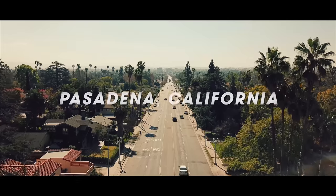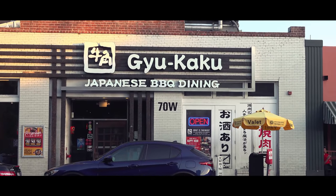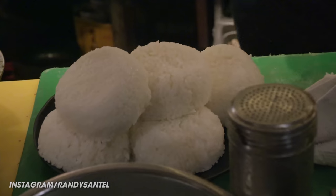Yes, and it is the 4th of July tonight, so we're taking on a special challenge at the Pasadena location of Gyu-Kaku Japanese BBQ. What challenge are we taking? This is the Mega Sukiyaki Bibimbap. It's a Korean-Japanese fusion dish where they get the sukiyaki beef and mix it in kind of like a bibimbap style.